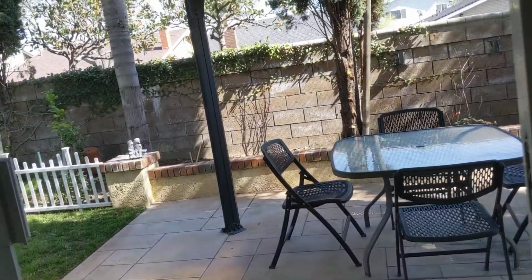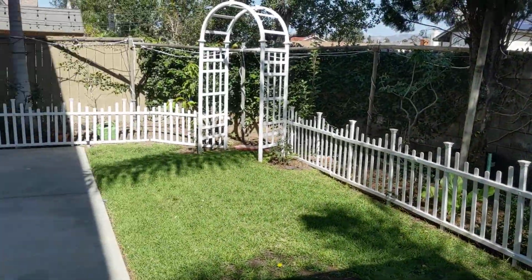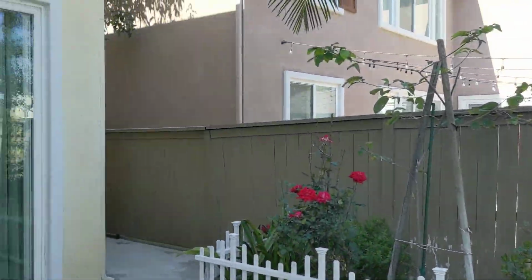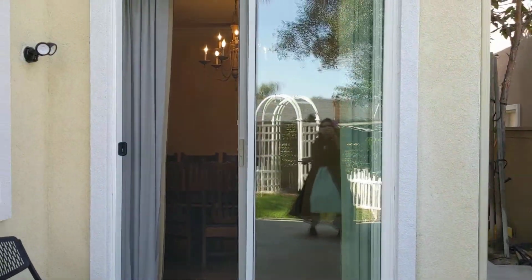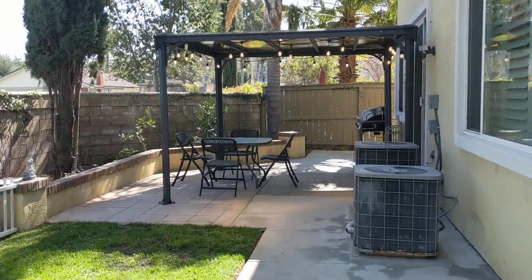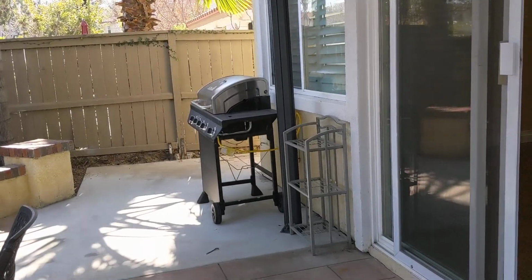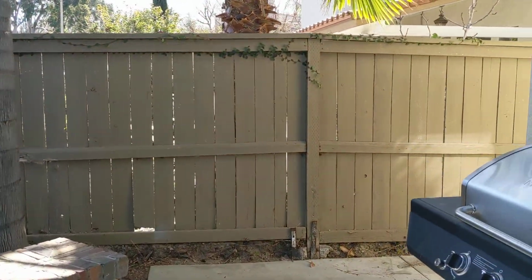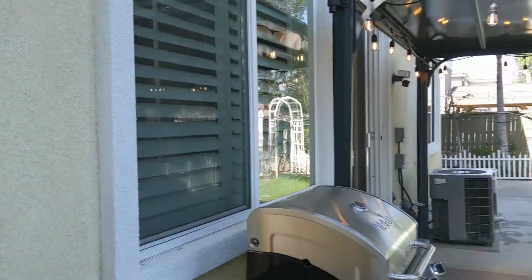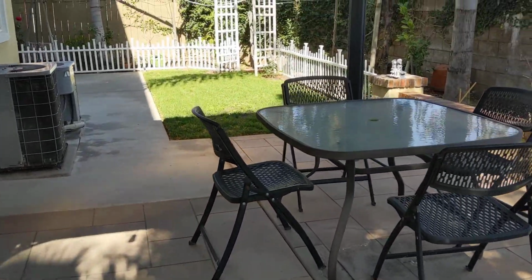Since we're downstairs, we'll just step outside. All the bedrooms are upstairs, so we'll step up there in a little bit. This is the backyard. There's one sliding door that goes to the dining room there. And it wraps around. The door on the end would be the garage. Got the little cover here with the lights, barbecue. Great for entertaining.